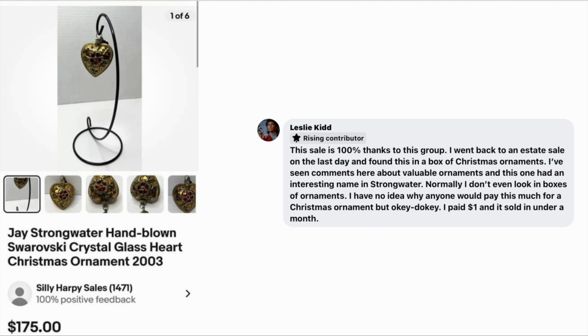Leslie Kidd. This sale is 100% thanks to this group. Yay, I'm so glad. I went back to an estate sale on the last day and found this in a box of Christmas ornaments. I've seen comments here about valuable ornaments, and this one had an interesting name, Strong Water. Normally, I don't even look in boxes of ornaments. I have no idea why anyone would pay this much for a Christmas ornament, but okie dokie. I paid $1 and it sold in under a month. J. Strongwater, hand blown Swarovski crystal glass heart ornament from 2003. $175, and she paid a dollar.